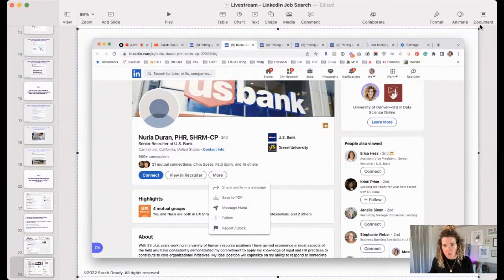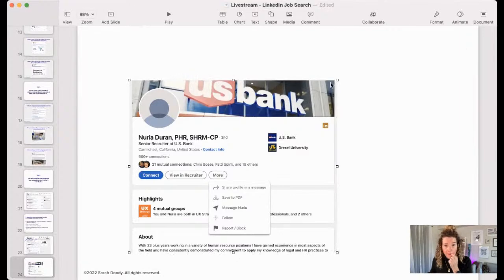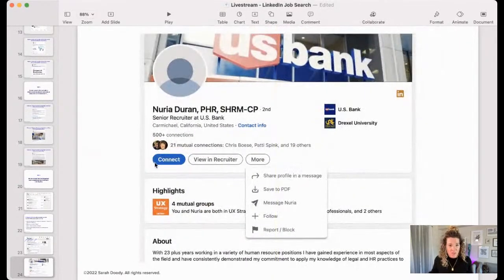All right, so let's just zoom into this part of this person's profile. Nuria's profile. Whoops. All right, so we have the connect button. I have a view recruiter button because I got recruiter as a 30-day trial. But if you click more, you can follow.